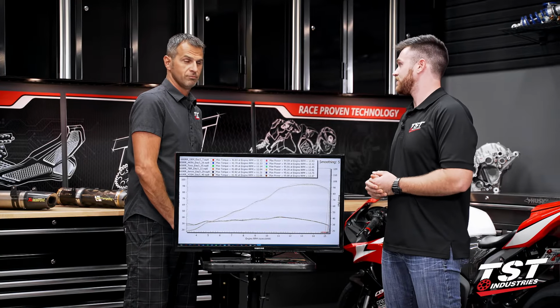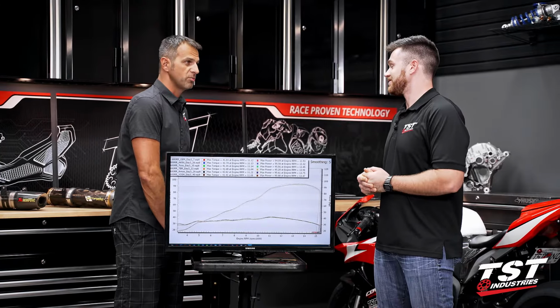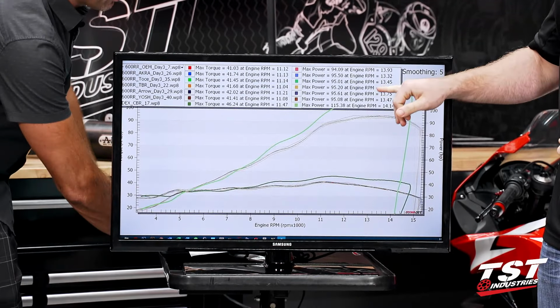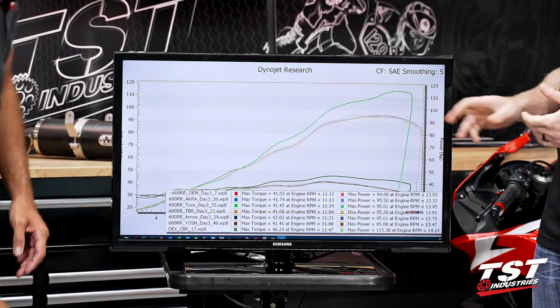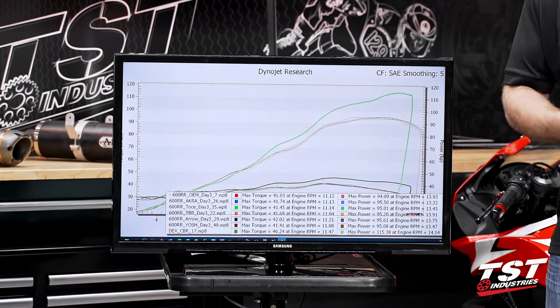Now, what can you get if you do it right? Why don't we show them? You want to show them your bike? Yeah, why not? All right. So this is Brian's Super Sport Spec CBR600. So we'll cover my torque curve a little bit to show you guys what you can do if you really do want to chase down power on one of these bikes.